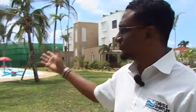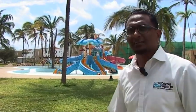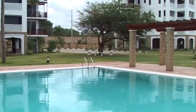Here we have the water park. I think it's the best feature of this resort. It's a nice place for children to come and have fun. And this was designed in collaboration with the engineers at Sultan Palace, and the equipment was supplied and installed by Davis and Shortlift.